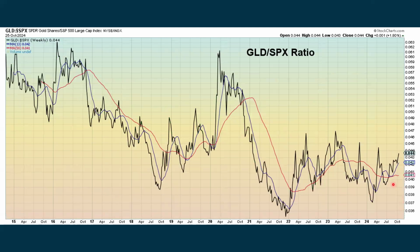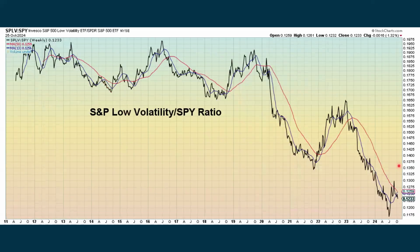And then you compare gold to the S&P, well, this went up a little bit. It's really been choppy around. Even though gold's been setting all-time highs, well, we have the S&P coming off of recent all-time highs too. So they're both really doing well right now, but gold's, at least lately, been outperforming. We look at the low volatility stocks and compare it with the S&P, continuing to underperform.